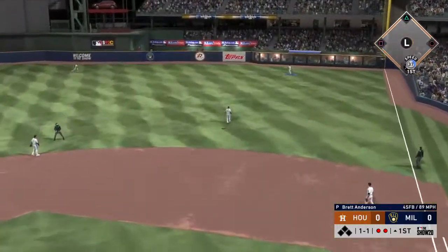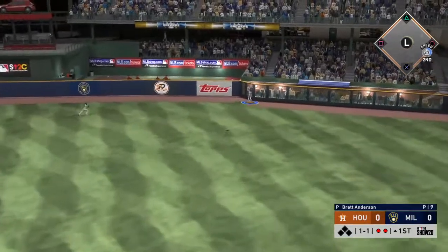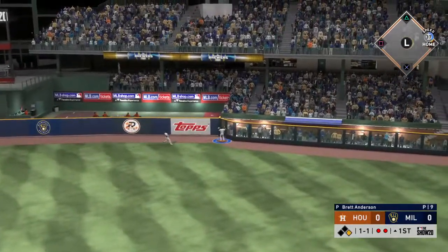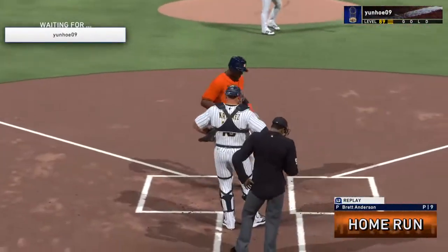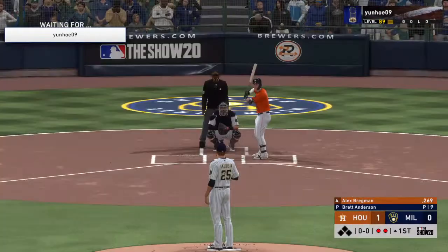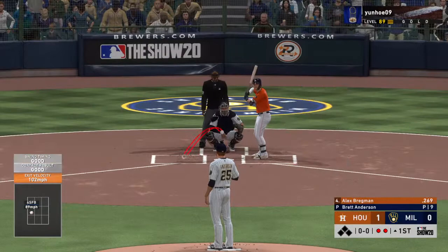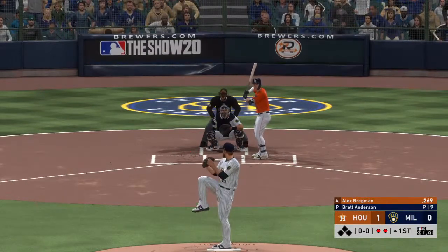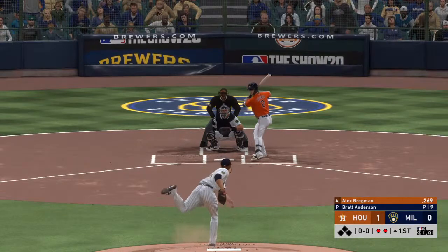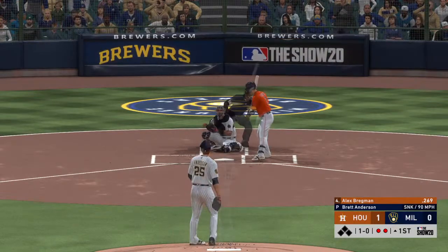Hit high and deep to straightaway right field. Looking up is Yelich. A leap, but he can't bring it back into the park. It's a home run. And that'll bring up the former first-rounder Alex Bregman, as he'll take a look at ball 1.